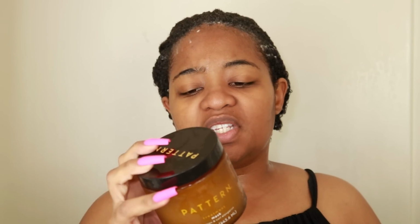Now the directions on this say to let it sit on hair for 5 to 10 minutes, and then after you rinse this out, you deep condition with a pattern, heavy or intensive conditioner to replenish even more moisture back into your hair. So that's letting me know from the directions not to expect too much moisture out of this. This is more so just to strengthen your hair when you need it, and then you follow up with a moisturizing conditioner. And that may be why I feel a lot of elasticity and a lot of slip, but I don't really feel a whole lot of moisture right now.